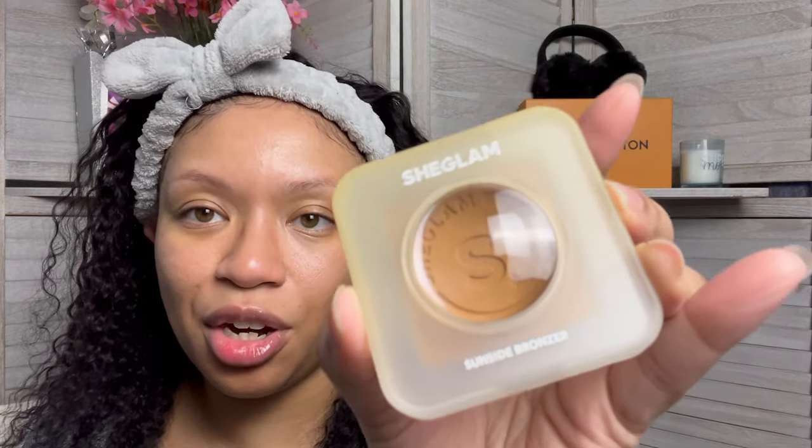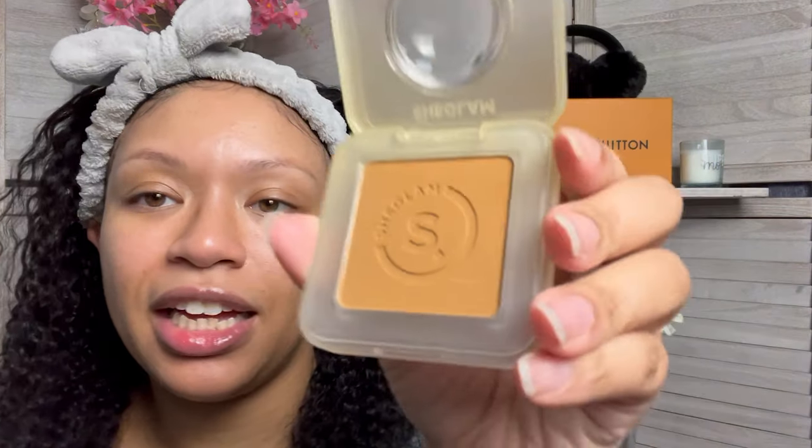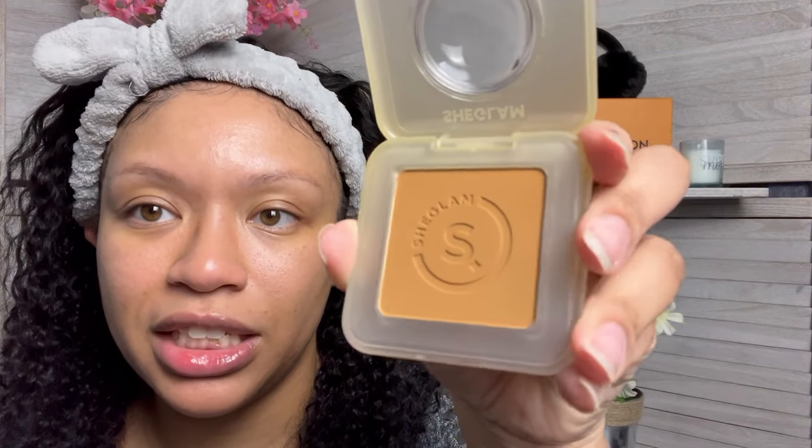The next item that I'm pulling out is the Sunside Bronzer. I think this is in the color Midsummer. This is again in a very cool packaging with this little bulbous area right here. I think that is so much fun. Isn't that fun? And this is what the bronzer is looking like. A plus. We're down to the last two things. I'm gonna save the eyeshadow palette for last because duh, it's an eyeshadow palette.